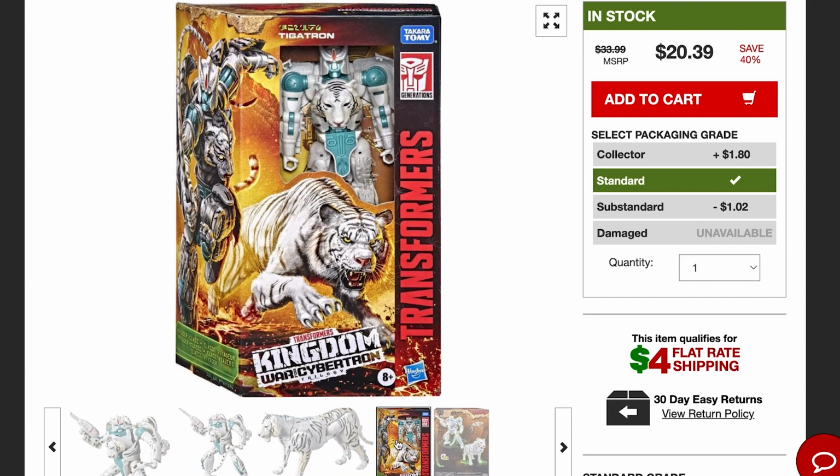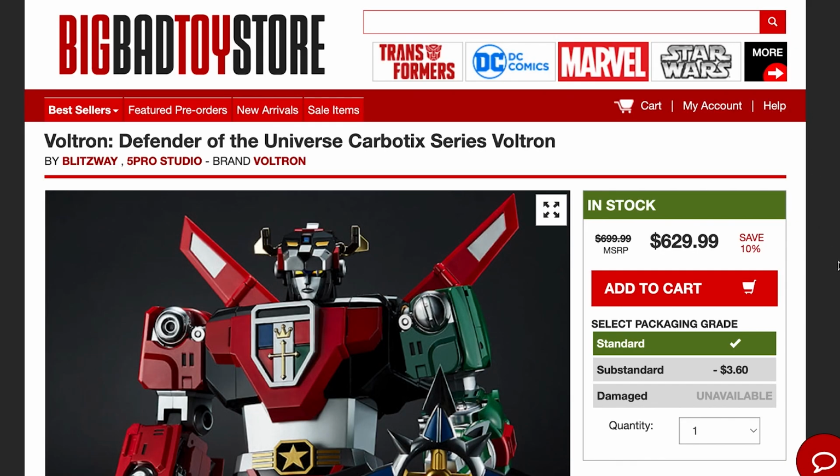Definitely pick him up. And of course, as I said, there are a few stinkers that did actually creep through, even on an amazing sale like this for Cyber Monday. Honestly, I don't even know why they put this up. It's kind of disappointing, but I guess any deal is a deal. And they did put up the Voltron Defender of the Universe Carbotic Series Voltron. This is $699. The price was shocking when it first got announced, and now you can save 10% off, basically taxes, on this Voltron at $629.99.